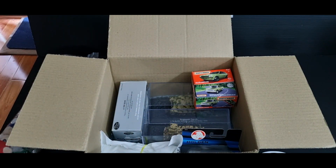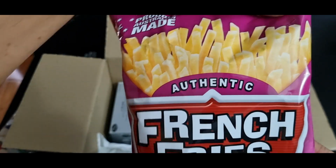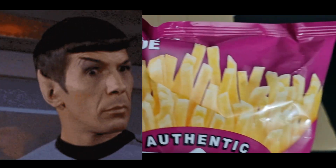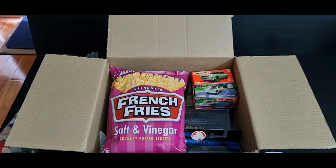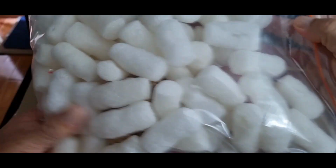What else? We've got a packet of salt and vinegar French fries. Sparky sent me 3 packets of salt and vinegar chips, so I'm going to send him these. Salt and vinegar French fries made in Australia. Proudly Australian made, so just going to get that. What else have we got? I'm going to put some of these packing noodles in as well. I'll do that off camera.